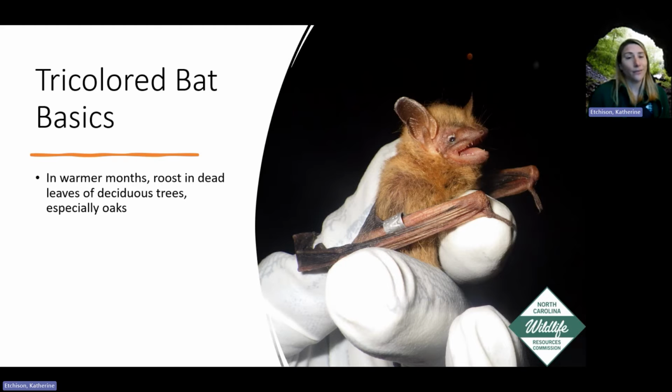Now, they don't have to necessarily use oaks. They can use sort of any deciduous trees that's got some clusters of dead leaves in it. And they even can use pine trees as well, where clusters of leaves have kind of blown in and gotten stuck. They'll roost in those. They'll even roost in dead clusters of pine needles as well. So like many of our bats, they're pretty flexible. They don't abide by really hard and fast rules. So just keep that in mind.